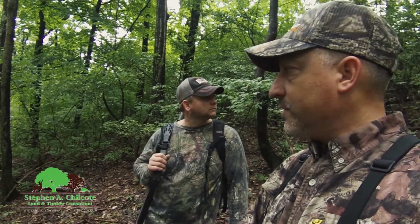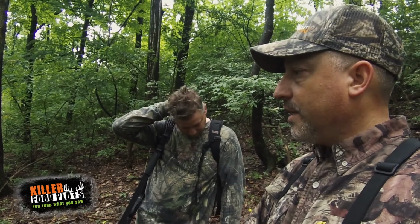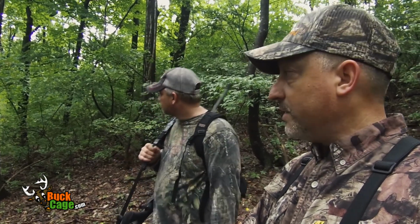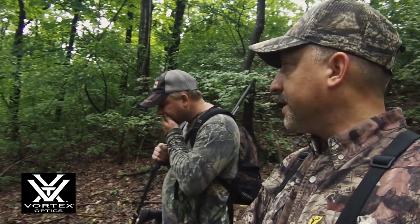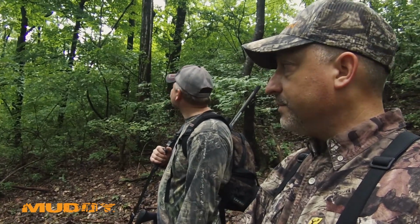And then once you have those areas down, you come out here and those are the areas that you focus on. You put a little bit more time into this cover, see where the trails are, see the deer that are moving and what kind of food sources are here, and narrow it down. And that's what we've done today. So I think we've got a pretty good idea of what we want to do.